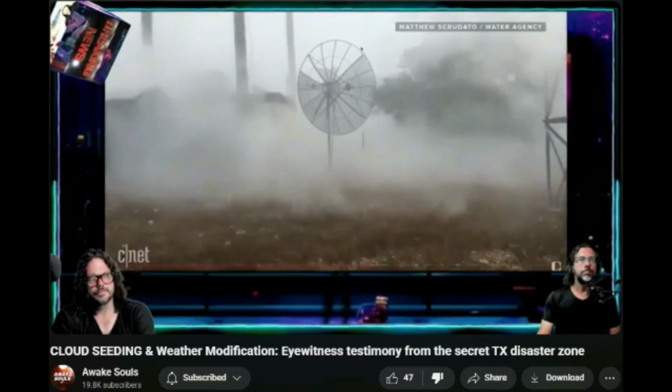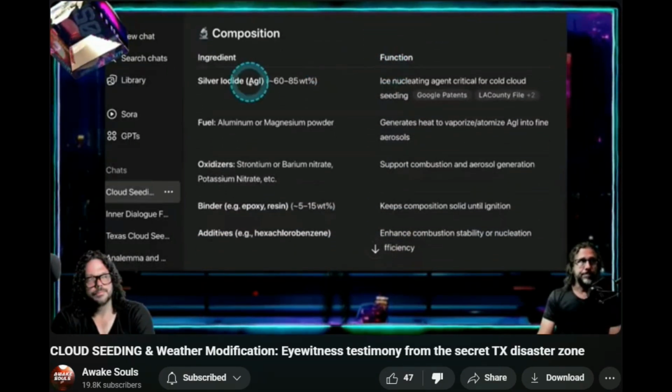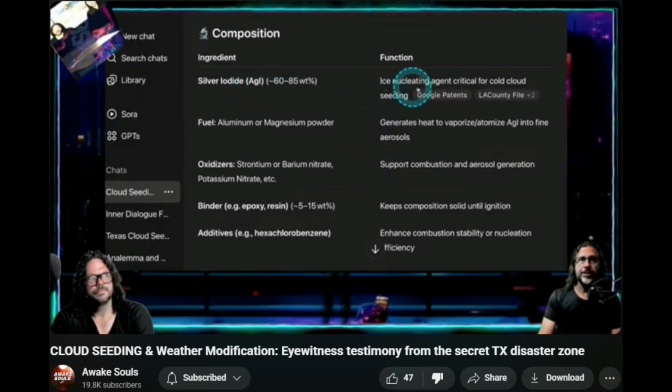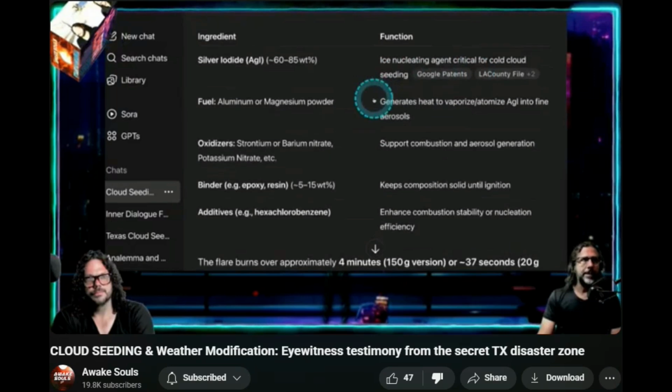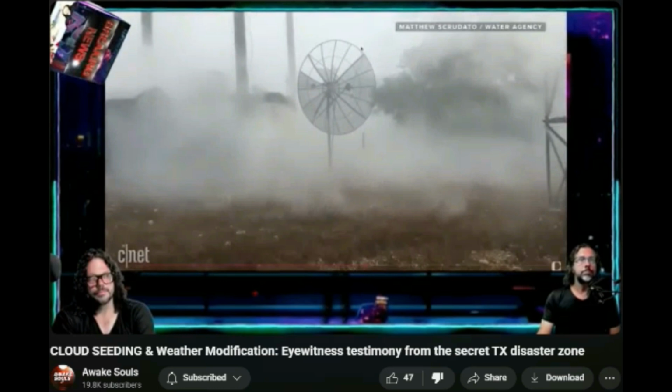We can see this stuff stays low at the ground and doesn't even rise up that high. Of the ground-based seeding flares, the composition is silver iodide, right? This is the ice nucleating agent critical for cloud seeding. Fuel: aluminum or magnesium powder. All this nanodust must be lying around on this field, and these guys are walking around as if it's not dangerous. The wind can pick up some aluminium nanodust, and then you can breathe it in. This whole area is polluted with aluminium nanodust, and the sky doesn't give a shit about it.